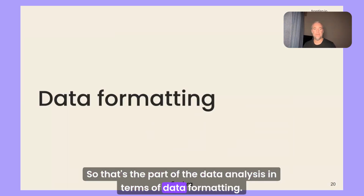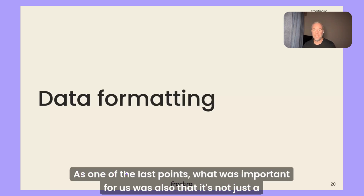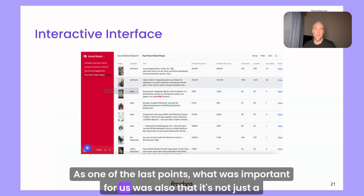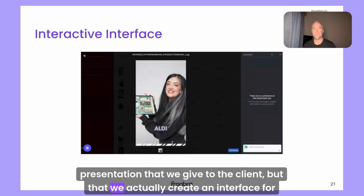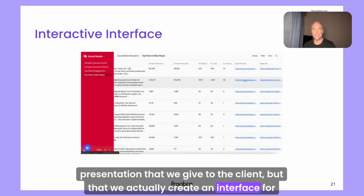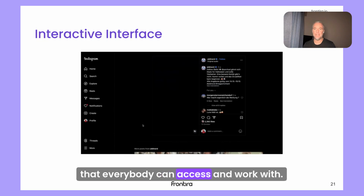In terms of data formatting, as one of the last points, what was important for us was also that it's not just a presentation that we give to the client, but that we actually create an interface for them that everybody can access and work with.